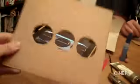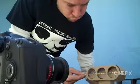Vin Diesel's car has this great engine sticking out, and I made it out of cardboard for this one shot. We just wanted to be able to go boom, boom. Have to do the sound effects, otherwise it doesn't work.